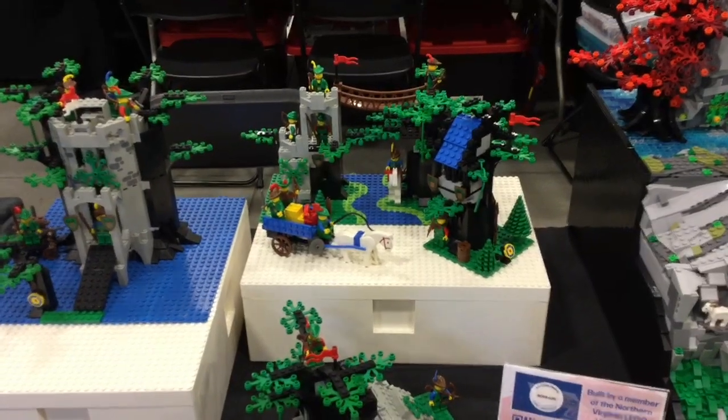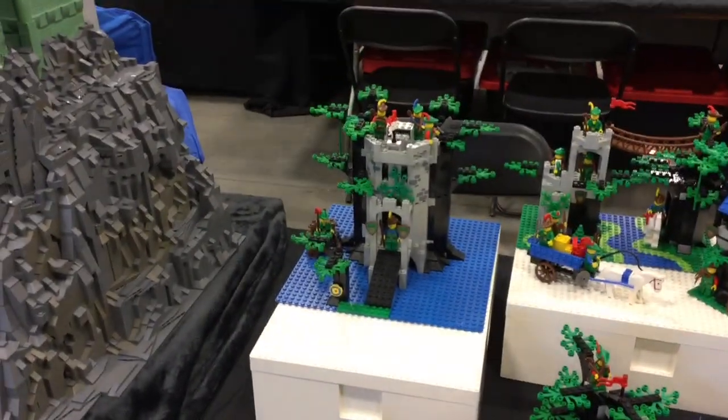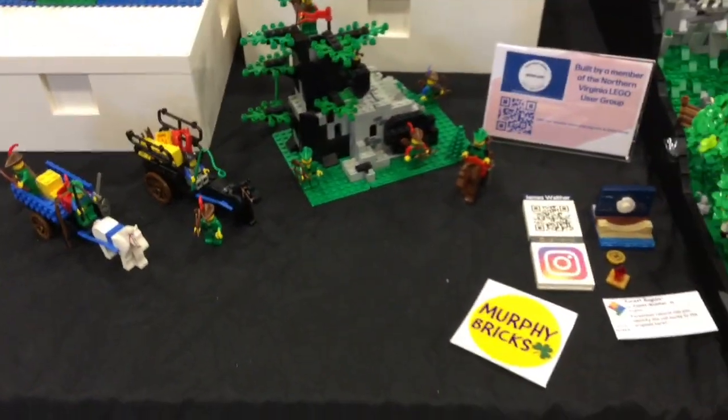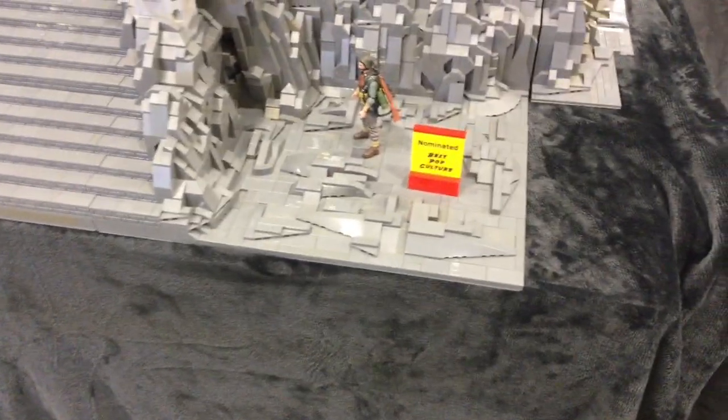Forestman's River Crossing. Forestman's Outpost. And I forget, that's not Forestman's Fortress. It's something like that, though. But all the Forestman, the classic Castle Forestman stuff. Now this, nominated Best Pop Culture.